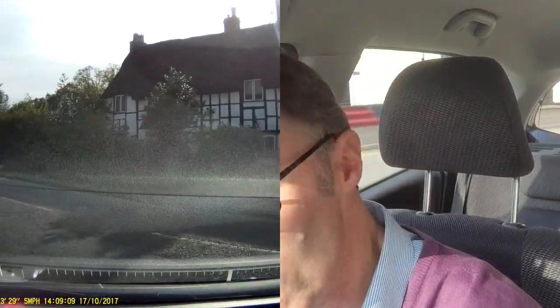So we're just going to do a left turn at this junction. It's a bit of a closed junction, so I'm going to have a good look. Yeah, it's not too bad.